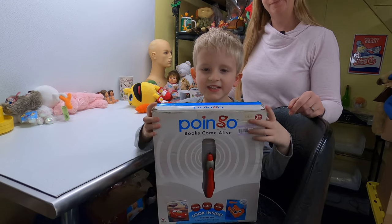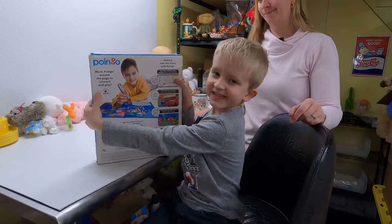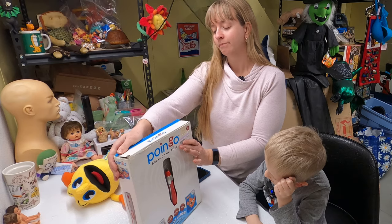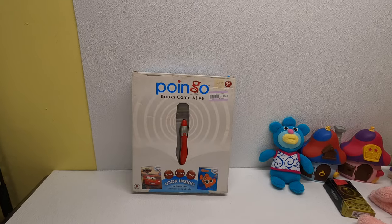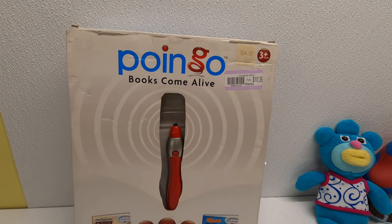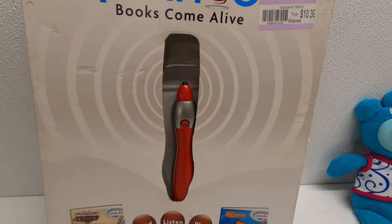I don't know. This is a pencil for books. Poingo, never heard of it. Looks kind of like the Leapfrog pens that are out nowadays with the books, where you use it on the book and it tells you the story, something like that maybe. Yeah. I do have to test it.